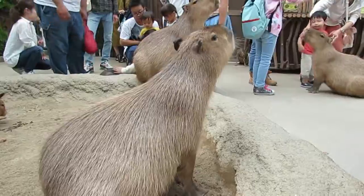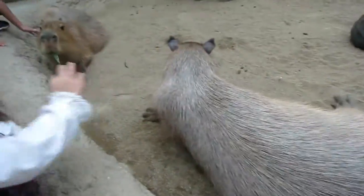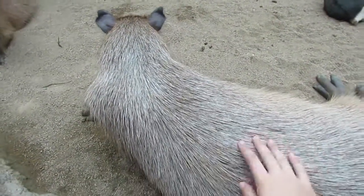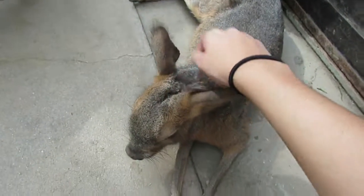Let me tell you how excited I was for these capybaras. I have loved capybaras, and I knew you could pet them here, which I'm not gonna lie was one of the big reasons why I wanted to come. They were so rough though, they feel like straw. These rabbits, on the other hand, I'm not sure exactly what kind they are. They were very soft.